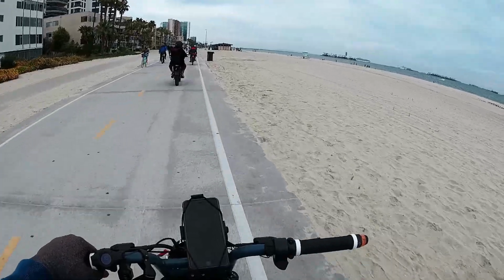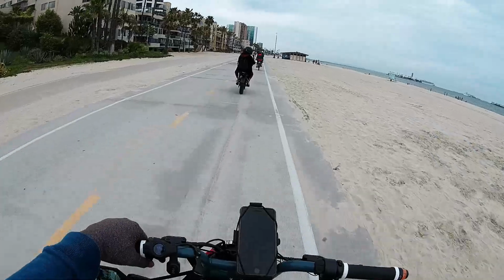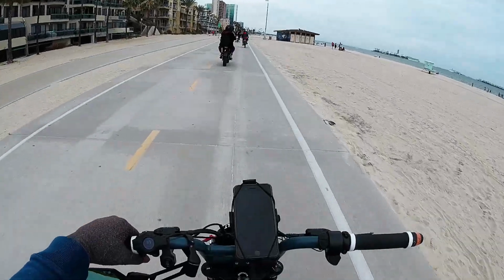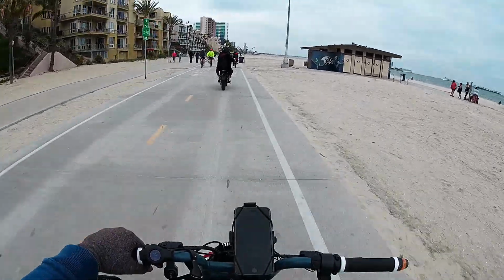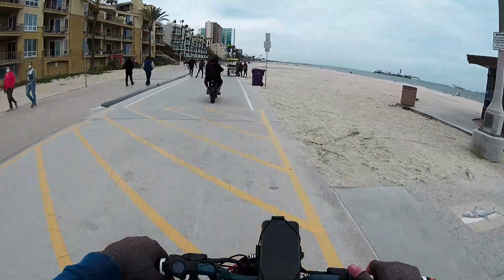And the other con too with DIY bikes is only a few of them really look good. A lot of them look like a Frankenstein, with wires hanging out. Kind of like an unfinished project, or at least the ones I've been seeing. But there are good ones out there. I know a couple of folks that have really nice DIY bikes.